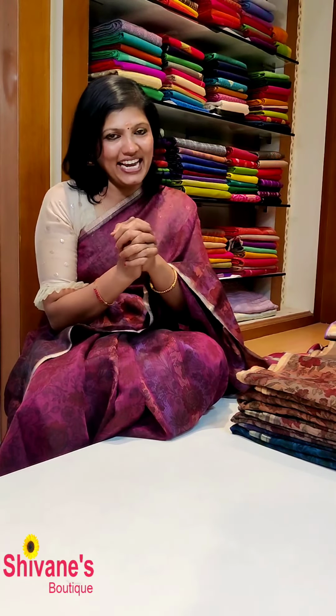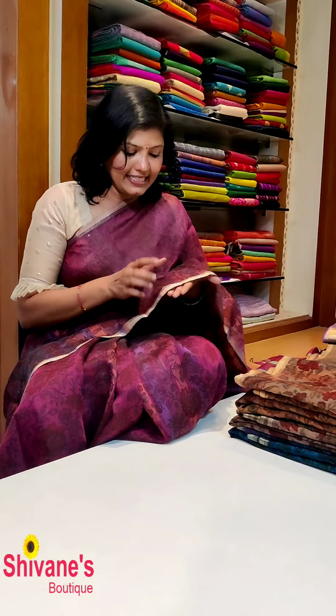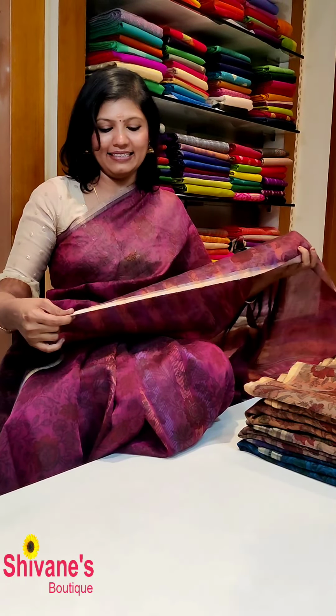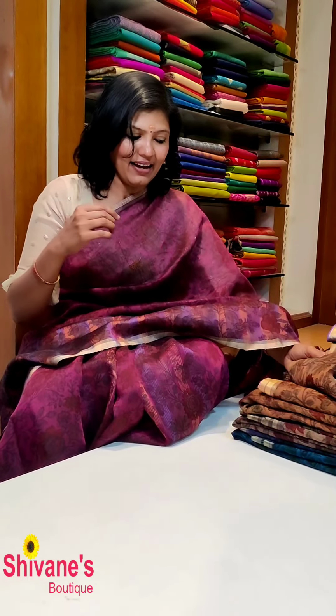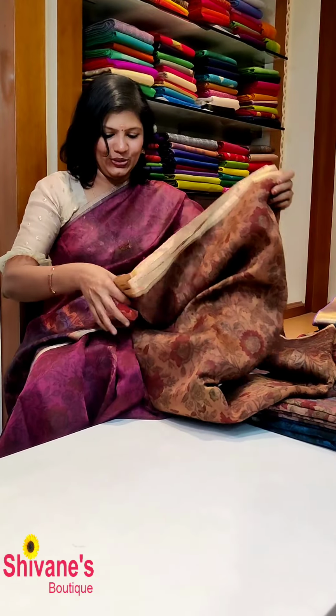What's going to be new today in Shivane Boutique are these beautiful sarees which I am going to show you. These are all exclusive sarees like Tussar by Organza. The fabric is really great, soft and lightweight. It listens to you a lot and it's an exclusive range, and it's going to be an exclusive episode today. Let's start the show. The first saree is this, which I am going to show you guys.